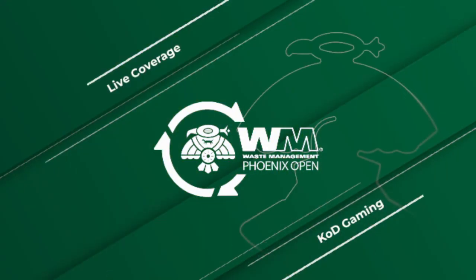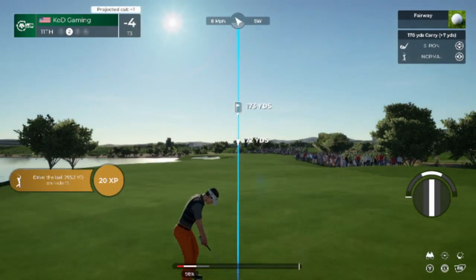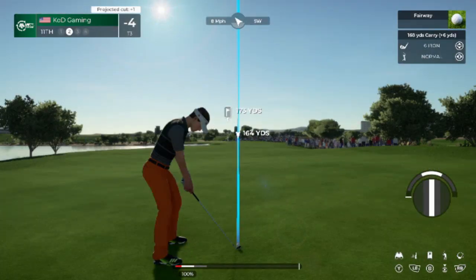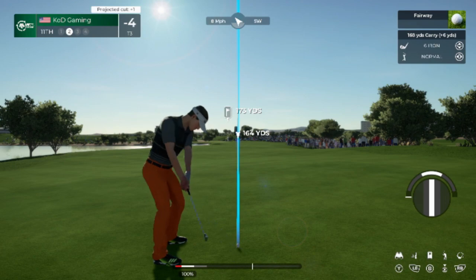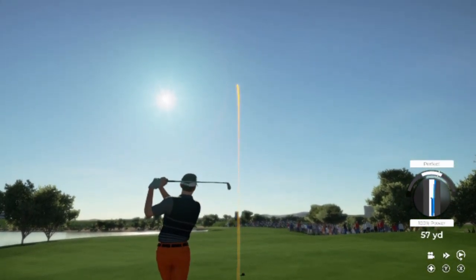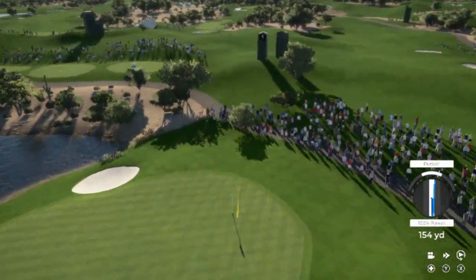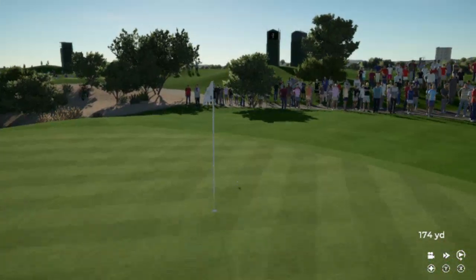Fantastically played. Water becomes a real feature here in the final 9 holes at TPC Scottsdale. Here we are exposed to it at 11. Second shot at 11 is very difficult. Water hugging the left-hand side. The bunker fronting the green is no fun. The one in the back part of the green is no fun. Anything out to the right is just fine.